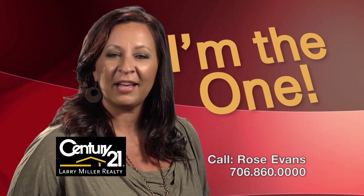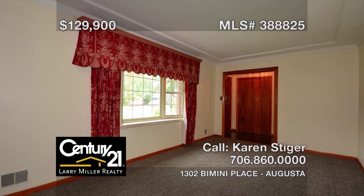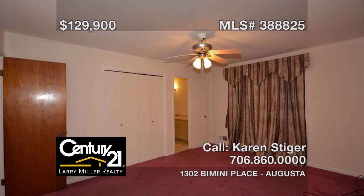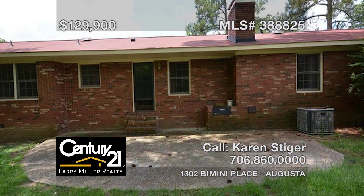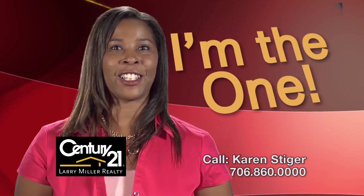Call me, Rose Evans. You'll find elegance with the ambiance of the old and the new in this traditional 4-bedroom, 2.5-bath ranch-style home that offers plenty of space plus architectural detail from the bay window to the wood-burning fireplace in the great room, a cozy kitchen with a gas cooktop, as well as a new roof, new carpet, and fresh paint in some areas to preserve the integrity of this home on a corner lot with beautiful trees and landscaping in the backyard. Call me, Karen Steiger, for the keys to your next home.